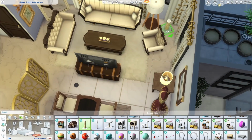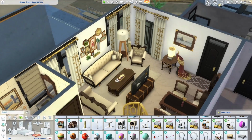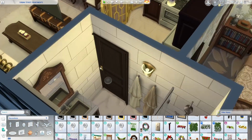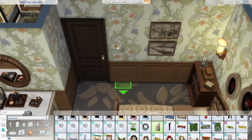But yeah, I am now just adding some finishing touches, some light switches, changing the orientation of some of the doors so that it didn't look like you would just walk into a wall. And I also changed the TV and added a column in the kitchen. But that's going to be it for this video.